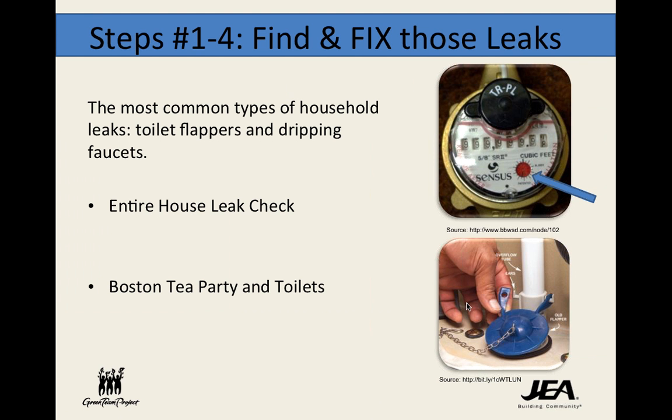So water leaks are the biggest culprits. Being able to do a whole house water check: basically, you turn off everything, including your ice machine, and make sure no one flushes the toilet while you go out and find your water meter. And you just want to see if the dial is spinning. A lot of the water meters look something like this.